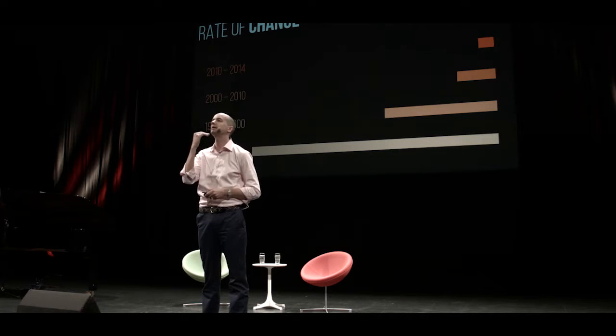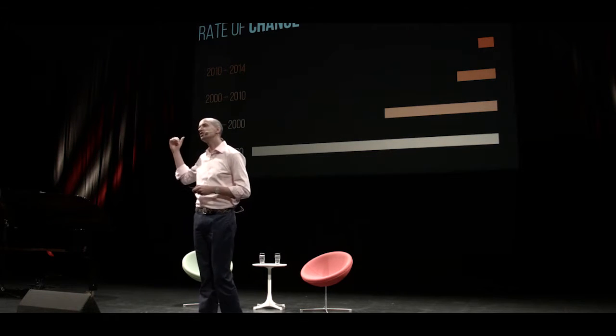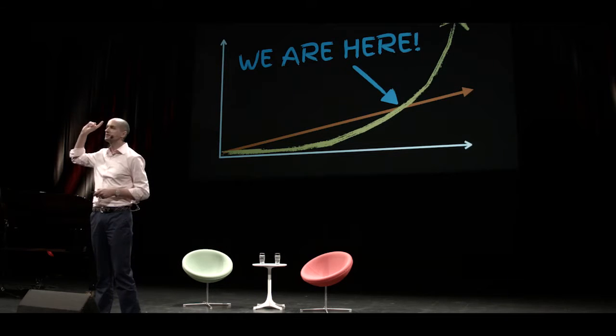This is the reason why when you pop up your head, you're just crazily concerned and confused. And even I am looking up and I'm living this stuff and I just can't keep up with it anymore. And there's no sign that this will go slower. Remember, in a lot of these technologies, we are literally at this intersection point.